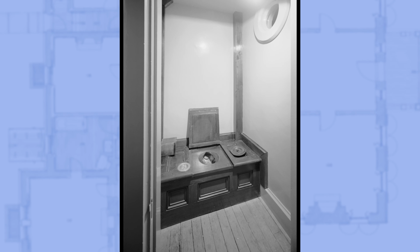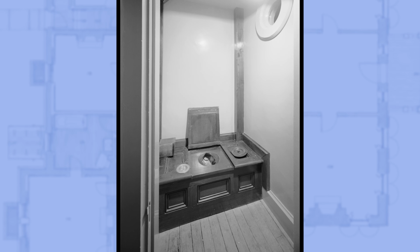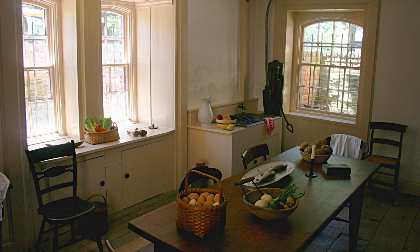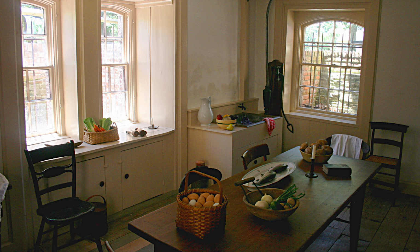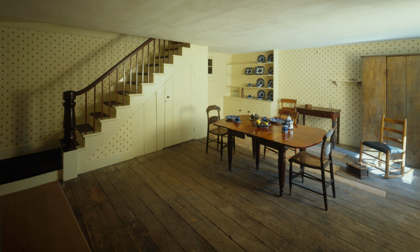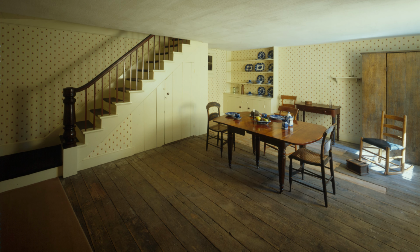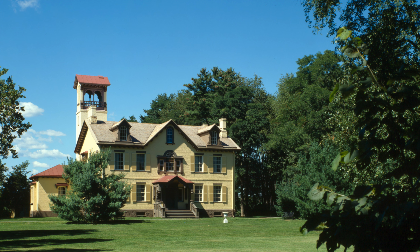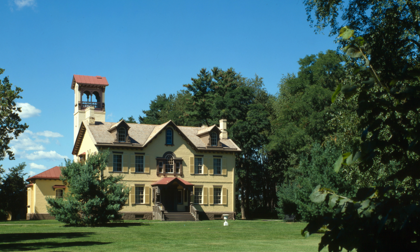Surprisingly for the time, the home was equipped with an indoor privy, and in the kitchen, down in the basement, a water pump could bring water directly out of the ground to fill an indoor basin. Also down in the basement, we will find the private dining room, a much more casual place to eat while not entertaining guests. President Van Buren passed away while living in Lindenwald in 1862.